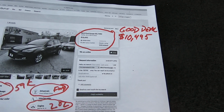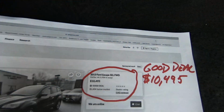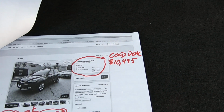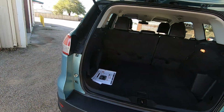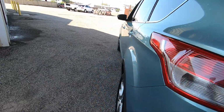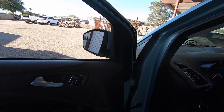I'm like, why is it so much lower? Let's see, where is it from? Oh, it's from Virginia, that's why. So it's living in Virginia. Usually cars that spend time out here do quite a bit better in comps than vehicles that are out there. So that's that. All right, let's start here.